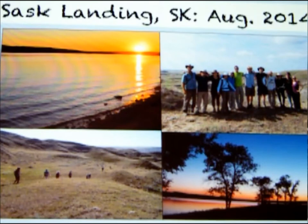And everyone that you see in that picture, these are McGill students who come out for the summer to do some digging, to learn about dinosaurs, and also to learn about the science of paleontology. So they were out here for 2 weeks, and Sask Landing was their primary place that they were based.